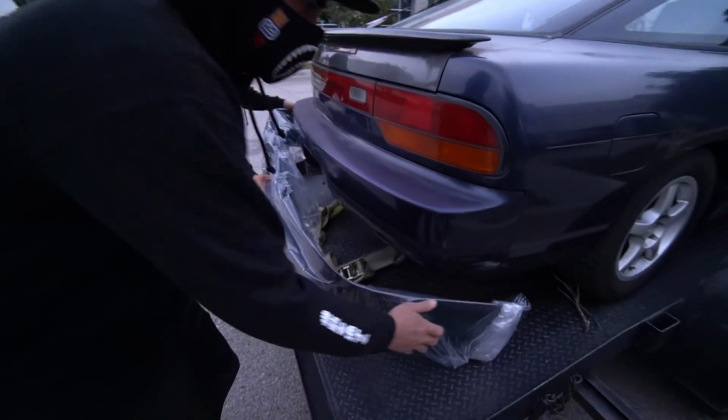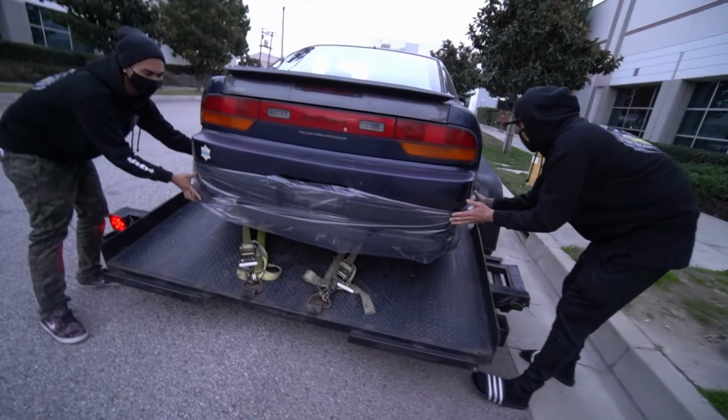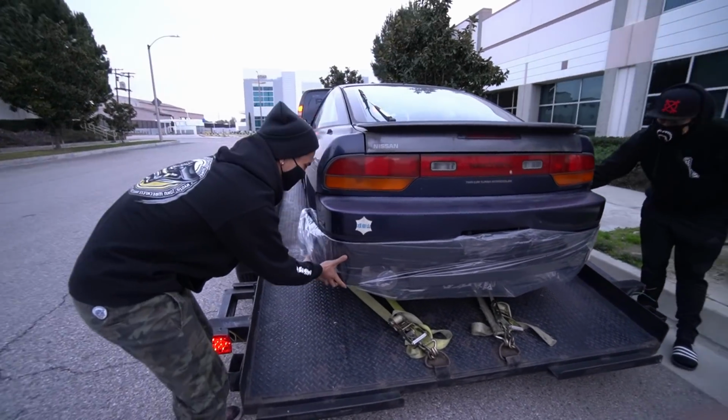What's up, boss? I'm here for it. Yes, sir. That's the one right there for you. Let's see how it fits. It's perfect, dude. Yeah, perfect. We just so happen to have a 180 on the trailer.